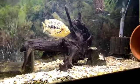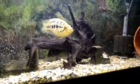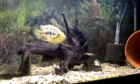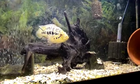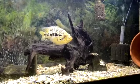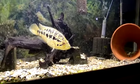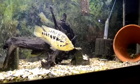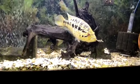So this pair is available. If anybody's interested, please hit me up. They're getting ready to spawn again. They have some miscellaneous fry still in this tank. I've had them for a few months now, and they've probably spawned close to about 8 or 9 times. And she is ready for another couple thousand fry, which hatch in 2 days. Beautiful pair, wild caught from Nicaragua, Rio Panama, which I bought from Jeff Raps.